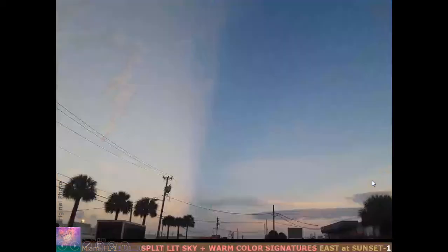See what you think though. This is called Split Lit Sky and Warm Color Signatures East at Sunset. So we're looking east, and yet we're getting a heck of a lot of reddish pink signature and warm color in the sky. And here's that split effect. I don't know exactly what's causing that, but we got a darker beam happening in here as well. We're going to look at this with some contrast.